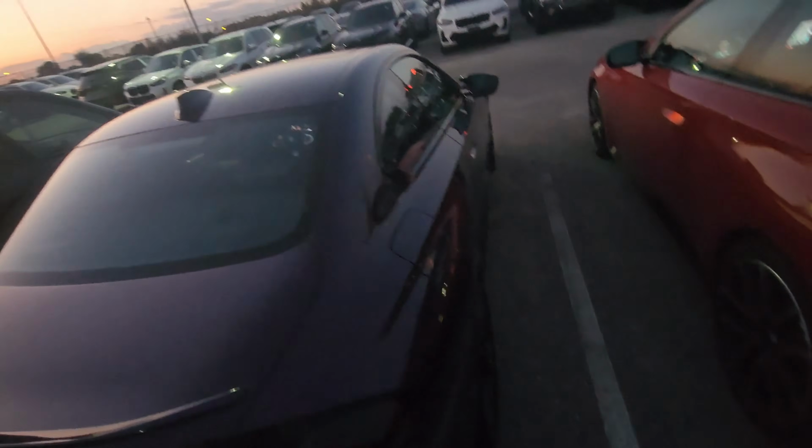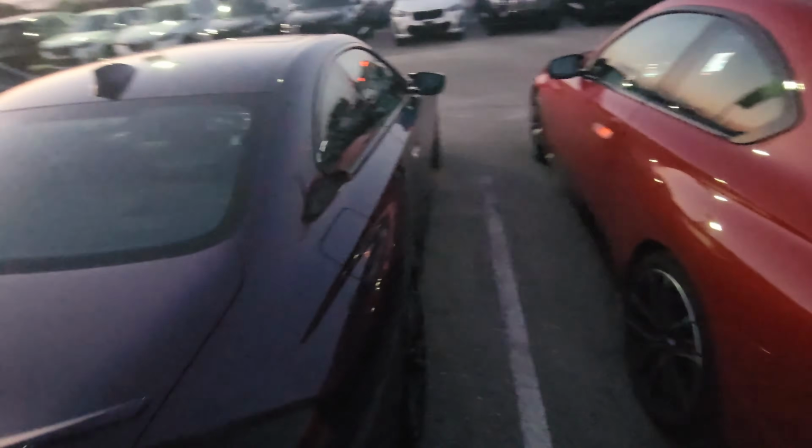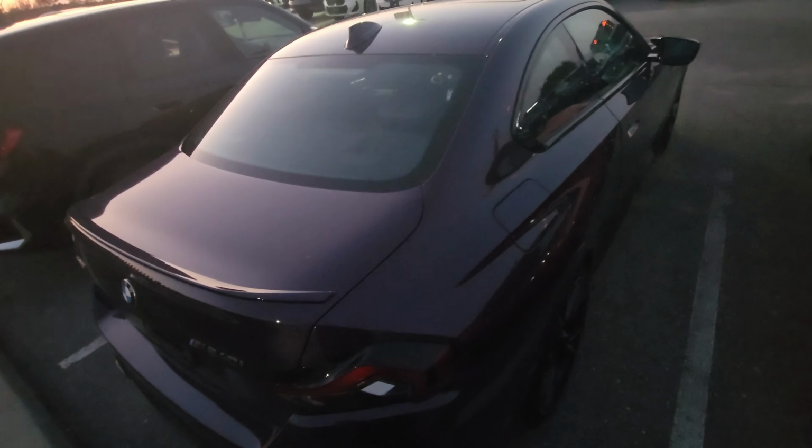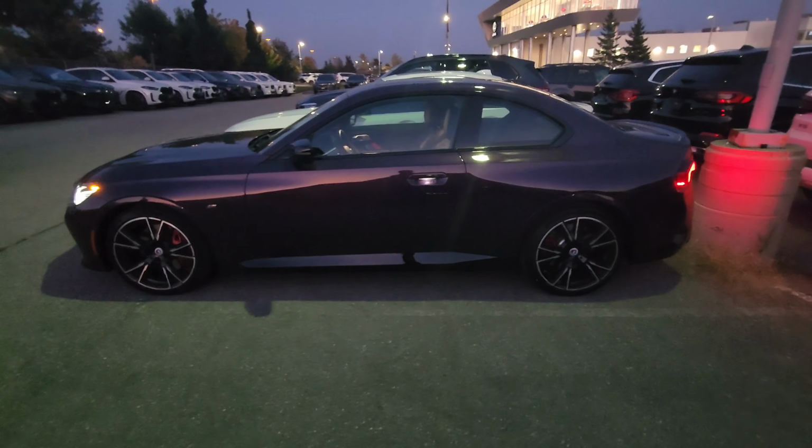And then, in the 2023, they removed all of those things. They went to iDrive 8. So let's quickly go over to my 2023 and see what's over there, and then we'll compare it to the 2024. All right, so here's my 2023 Thunder Night Metallic M240i.